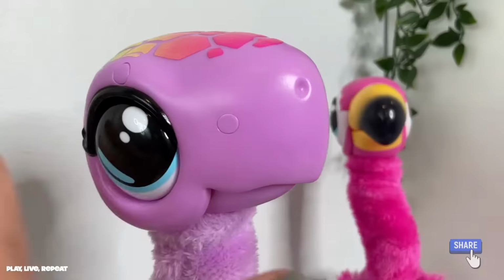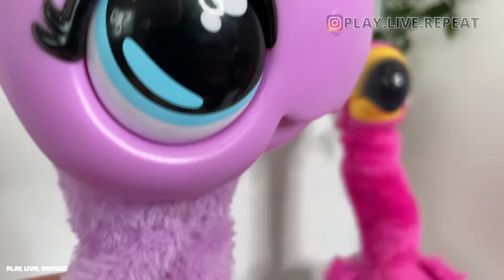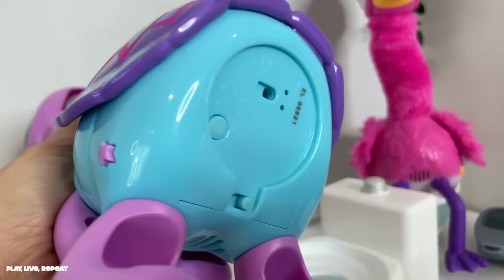Now that we have Sheldon unboxed, let's take a look at all of Sheldon's beautiful features. It's super duper colorful on the top of his head. He's got beautiful eyes, and he's really furry on his neck. And we have a hard shell tummy. Gotta Go Turdle Sheldon takes 3 AA batteries, and has the temporary batteries inside, like I told you.